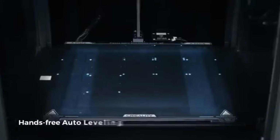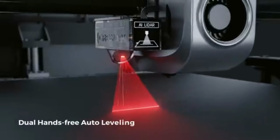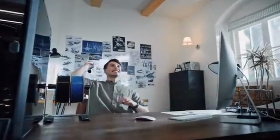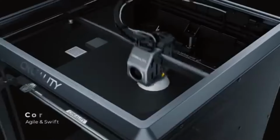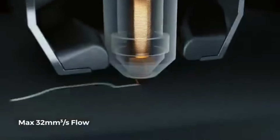The Creality K1's wide build volume allows you to unleash your creativity. The K1 gives adequate area for your projects, whether you're prototyping, making practical parts, or unleashing your artistic vision. With the K1's high-resolution capabilities, you can achieve beautiful detail in your prints. Intricate patterns and fine textures are brought to life with accuracy, guaranteeing that your 3D prints exceed the highest standards.